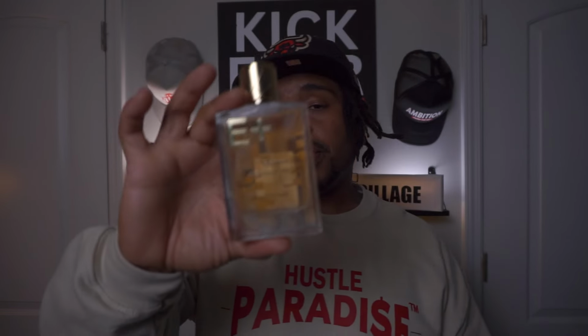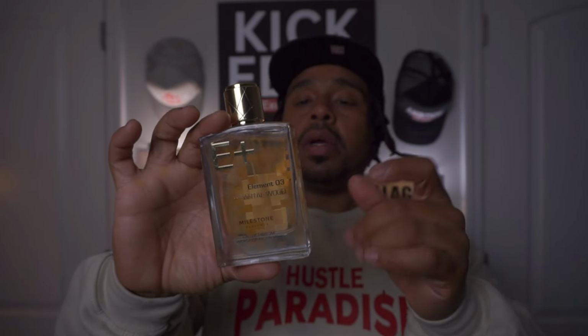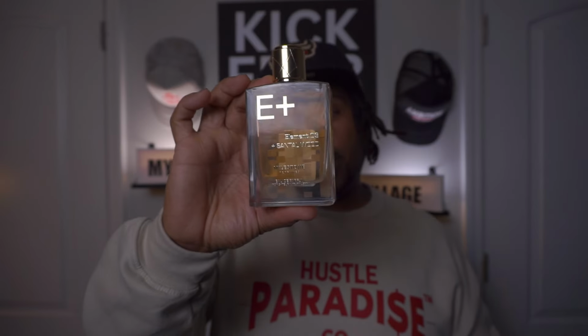Out of these two, the dry down on this one right now is pretty good. The opening was kind of a challenge, I'd say. But I enjoyed the dry down on this one. This one right here, I enjoyed this fragrance from the initial spray all the way through. Out of these two, which one do I suggest you pick up if you were to come across it? This one right here. I say try the E+ Element 03 Sandalwood.